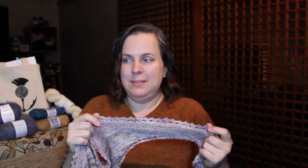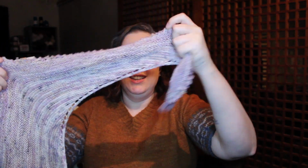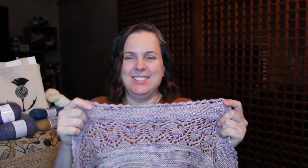I was like, okay, all right. So I pulled back the entire border. I had gotten almost to the end. I think I only had maybe this much left. And pulled out the whole thing and pulled out a couple more rows and knitted again and ran out again. So I don't know how many rows of knitting it takes to do this particular border, but it was more than 6.